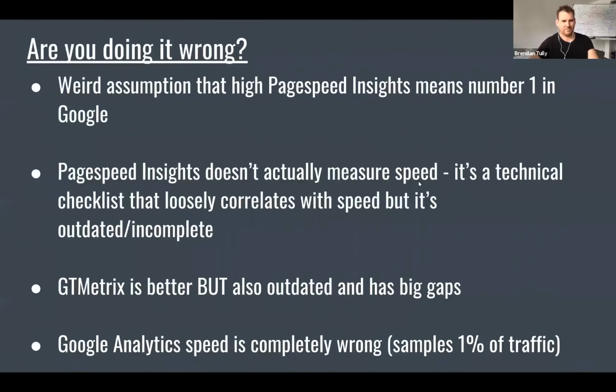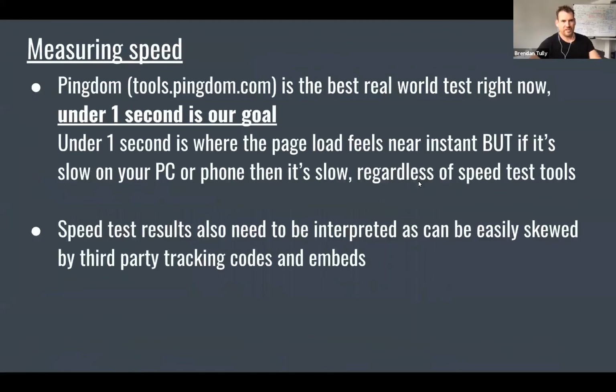I guess the point is, don't be so focused on the numbers that you take them as gospel. The tool we use right now is tools.pingdom.com, because it's the closest to real-world speed. And generally speaking, our goal is to get under 1 second in Pingdom. The speed still needs some interpretation, but once we're under 1 second, that's where the load begins to feel instant. You have that really snappy load that just feels like the page loads instantly.